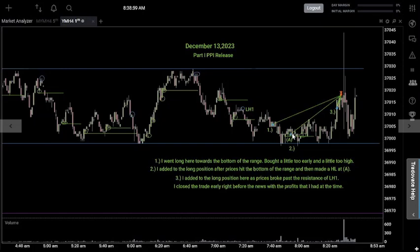So anytime I'm trading a range, if I'm looking to go long towards the bottom or short towards the top, I don't want to just jump in because I feel like that's the way that the market is gonna go. I want to make sure that even though I feel like the market might move up from here, I still need to see my setup, and that's exactly what I did at trade 2. So that's not bad.